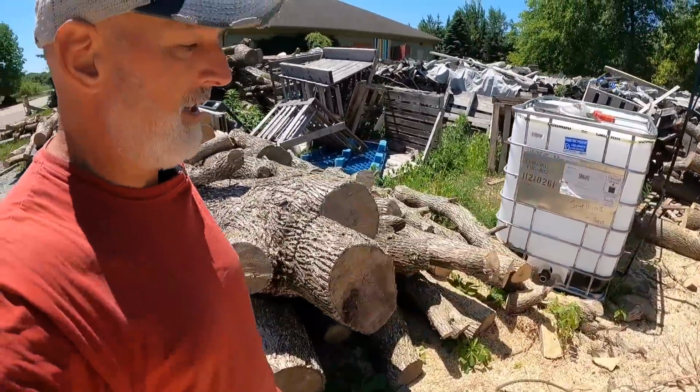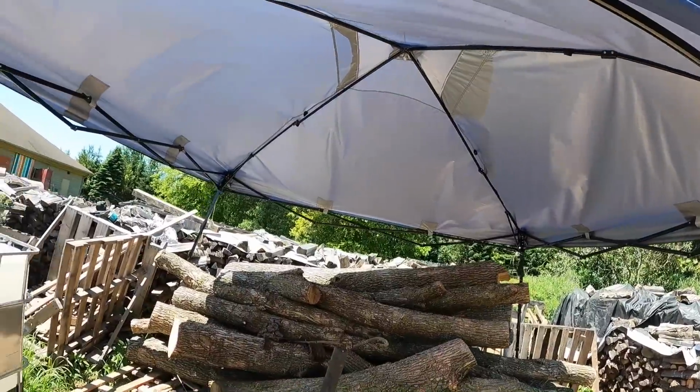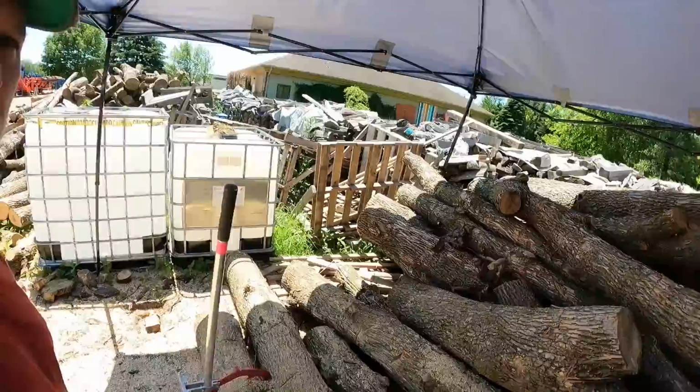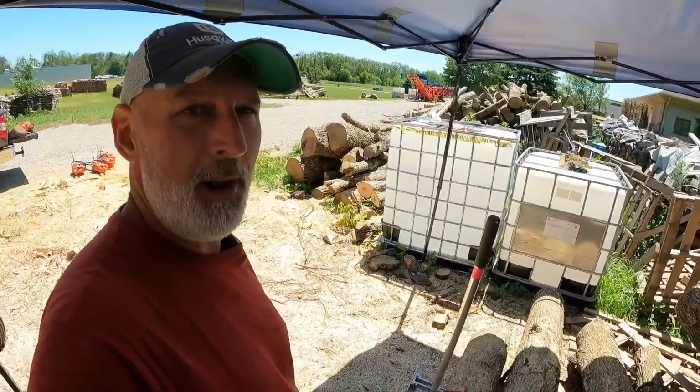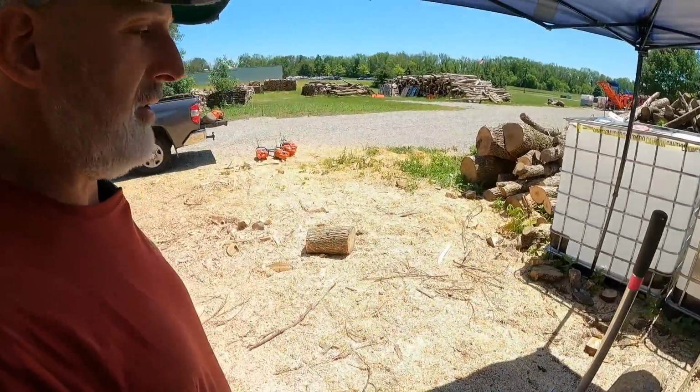It's a very nice day today. It's about 75 and sunny and breezy. I put the canopy up here so that I can cut in the shade for as much as possible. So that's what I'm going to be doing. When you get out of the sun, temperature drops like 10 degrees instantly. So this is the place to be right here. So it'll work pretty good.